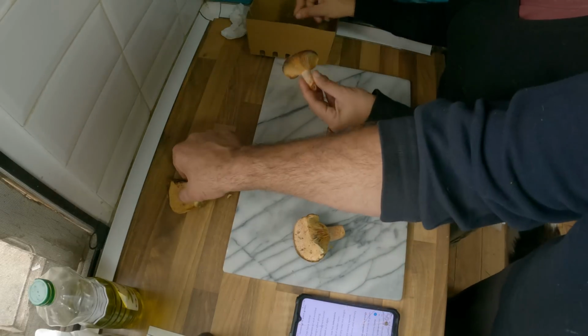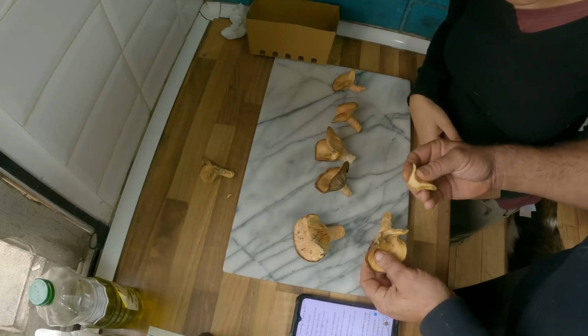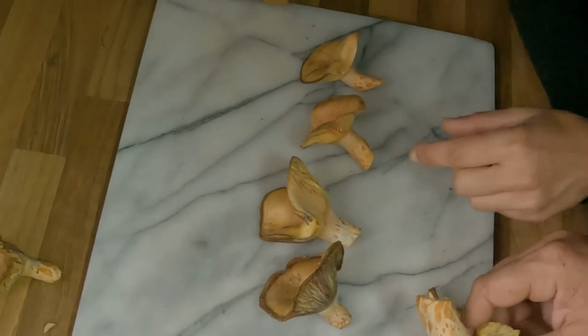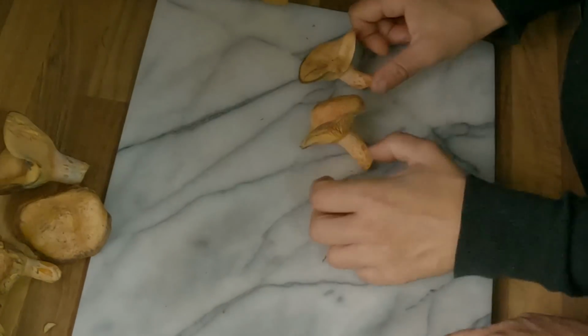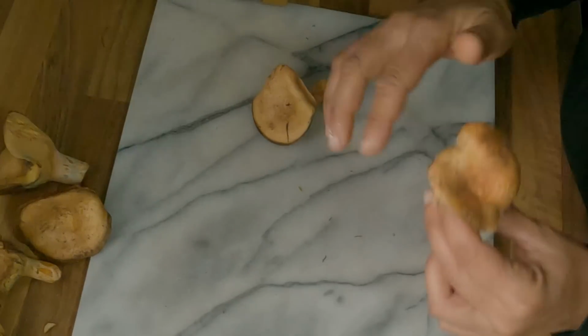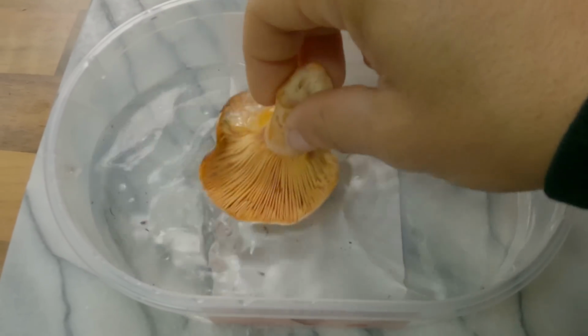So which is the one we're not going to eat? This one? Yeah. No, it's not oozing anything. We do the one that we're going to eat. We're going to try these two, the two smallest ones. The smallest ones are tastiest, apparently, as well. They're a bit dirty too. Just swish them in a bit of water and leave them on kitchen roll to dry.